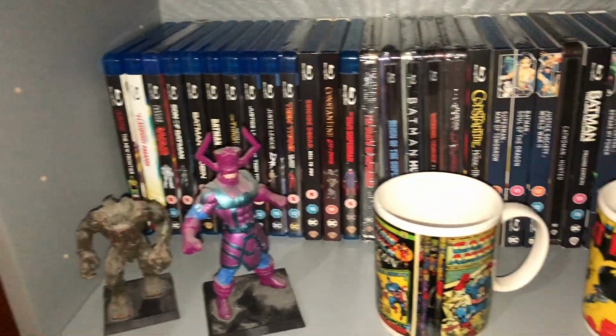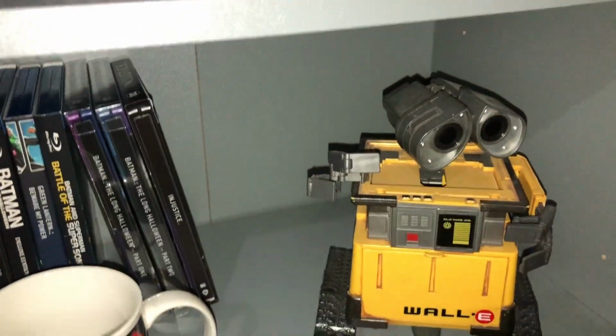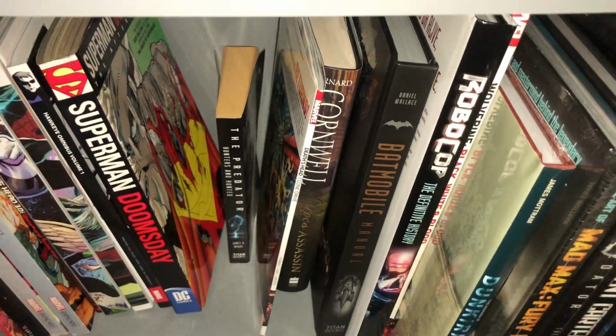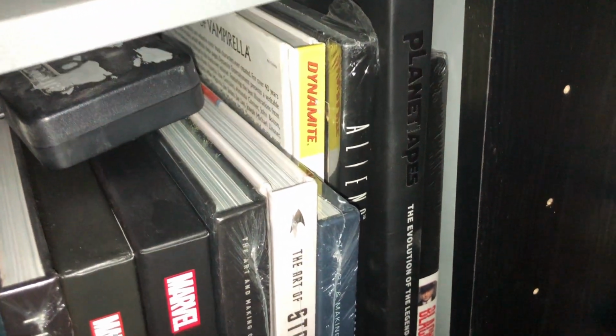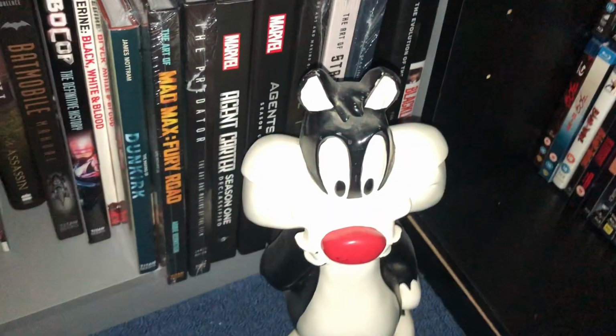Couple of mugs I've got kicking around, and behind a load of DC animated movies yet again. And Wally. And on the bottom shelf, I do have some books and comic books there. Making of books, all things like that. You can see the titles. Yeah, good stuff there. Have a Sylvester there and the Daffy Duck here. These came from the Warner Brothers store up London when they existed. Obviously, Daffy Duck is a lot bigger than Sylvester. He was a small one.